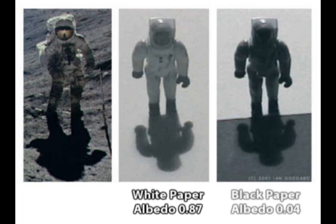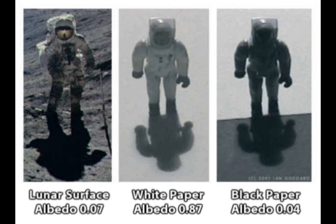Unbeknownst to Ian Goddard, white paper has an albedo of 87%. Black paper has an albedo of only 4%, about half the amount of light that the moon reflects. As you can see, much like the lunar surface, the black paper and the white paper are very well lit up, and yet only the brighter white paper is illuminating the front of Goddard's toy astronaut. The astronaut on black paper is quite dark. Even totally lit up, the moon's reflectivity would have pretty much the same effect as the black paper.